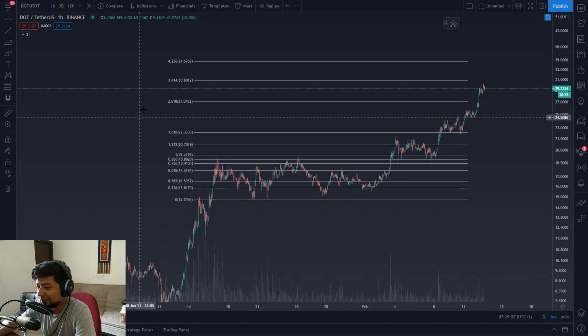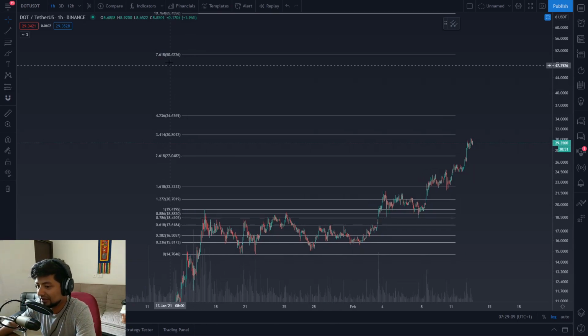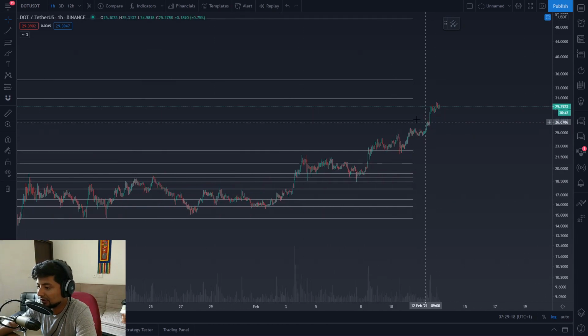And currently hovering around 41.4, but the potential target being $40 for profit taking. Now certainly 7.618 is at 50. Now this one being more precise as a midterm target, but let's see what are the points of invalidation.